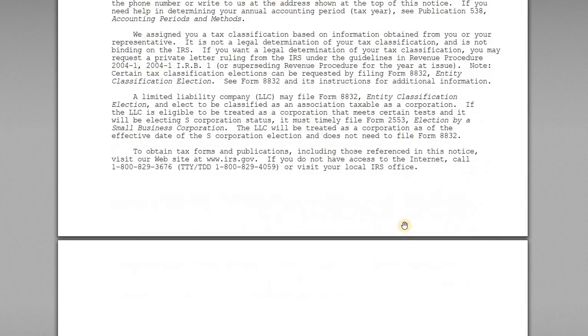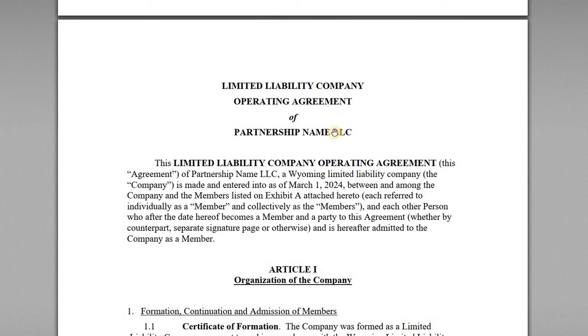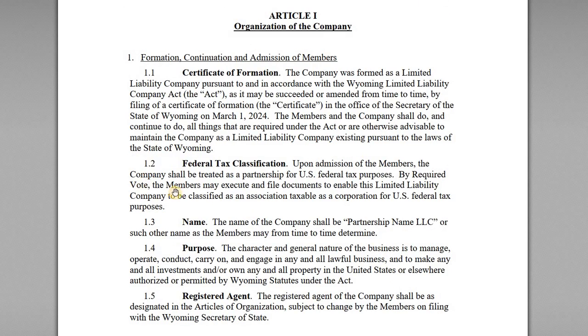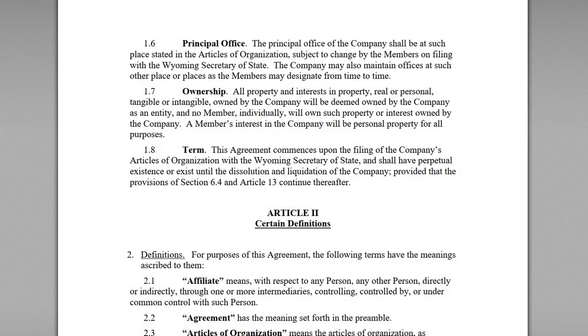All right. Then the next exhibit is the partnership agreement. So you can pull out the pages that show the ownership if you want, or just include the whole thing, right? So he's just included the whole thing. So we have this LLC operating agreement, partnership name, LLC. So this just is confirming again that this is an entity set up in Wyoming. The company is, so Article 1.2, right, upon admission, the company shall be treated as a partnership for U.S. federal tax purposes. So everything looks here. It's just a standard operating agreement.